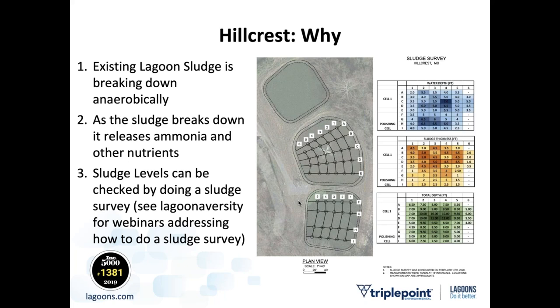This shows you one of the aspects of this, which is that you're setting up a grid and you are actually doing multiple different sludge testing points. This is cell one at Hillcrest. This is the polishing cell here at Hillcrest. And what we found in this sludge testing was that they had quite a bit of sludge within their polishing cell.